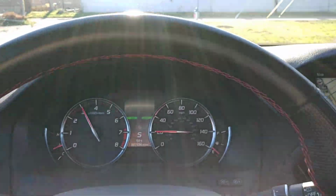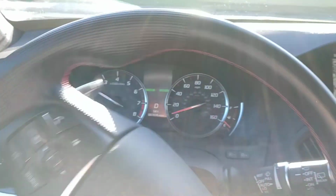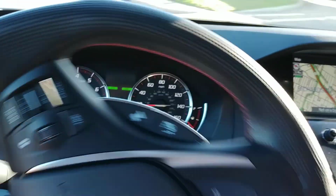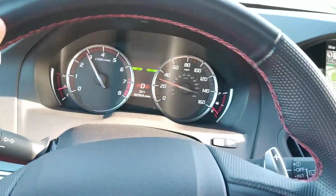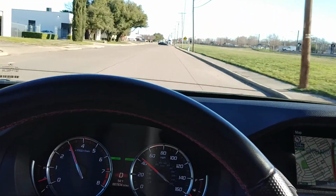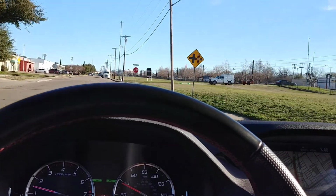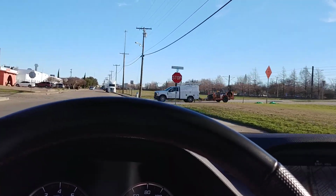Okay, so obviously you hear a lot of engine, and it's definitely holding gear, and it's a little ridiculous. So what we'll do is we'll put it in drive, and we'll keep it in sport. You still hear the engine. And I'm driving moderately, of course. Okay, so that's kind of an idea of what the MDX sounds like in sport mode.